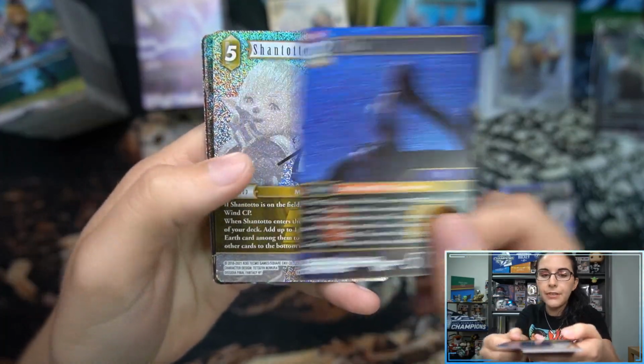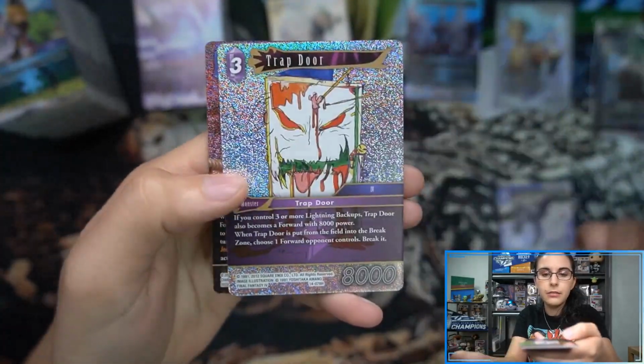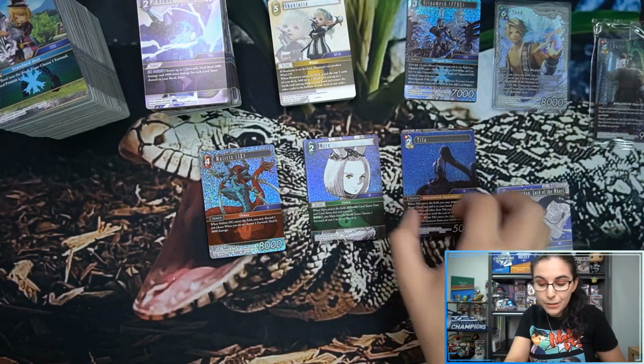I don't know. We did have that Tifa, Shantoto, Luso EX, Sin, Montleonis, Trapdoor, Jacked, Typhon, and Susano. And with that does it here for this box for Andon.